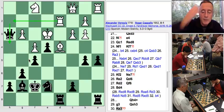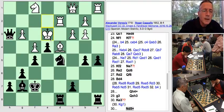So he was hoping that it would be an aggressive move. But the problem is on e3 here, it's easy. Invites my knight to come in and add more fuel to the fire.